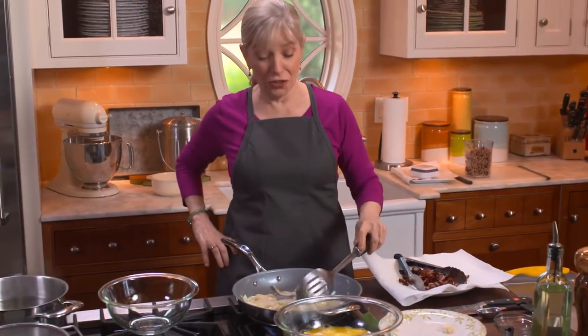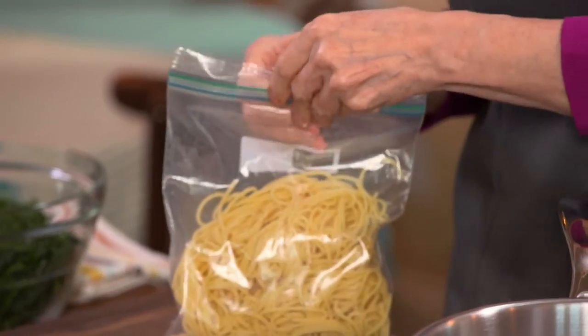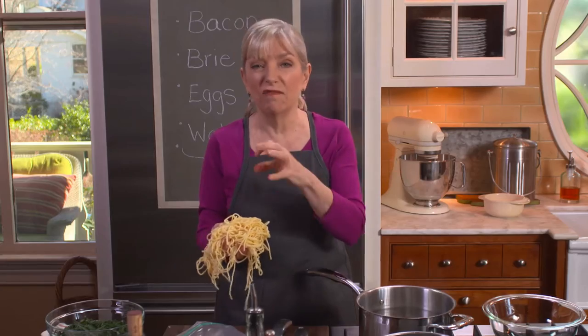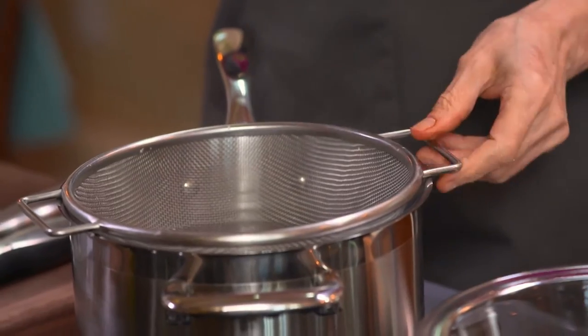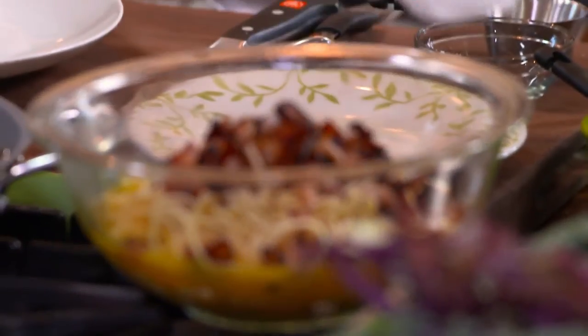Okay, now I can't forget the star of the show, which is my spaghetti. Now, when you cook spaghetti or any kind of pasta and you drain it and park it overnight, sometimes it becomes one clump. If it does, I have a little trick so that you can loosen it up for your frittata. This is really quite loose. But let's say it did get all gummy, what I would do is just put it in a strainer and then dip it in some boiling water, just real quick, just to loosen it up. But it's in great shape. So there we go, into my eggs. Now I'm gonna add the bacon. Now I'm gonna take out my walnuts.